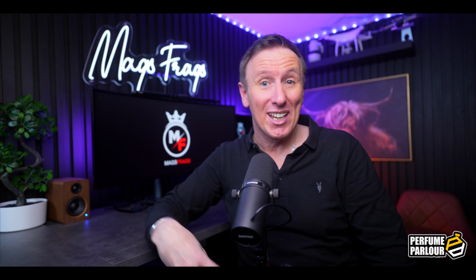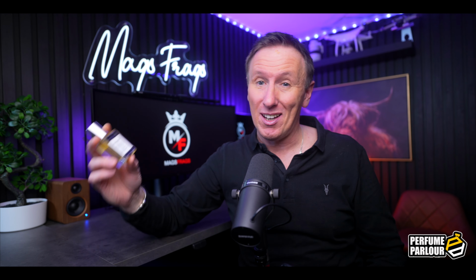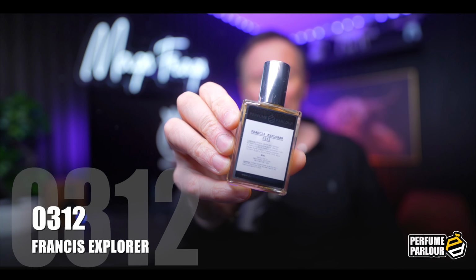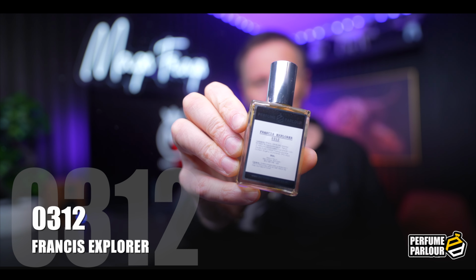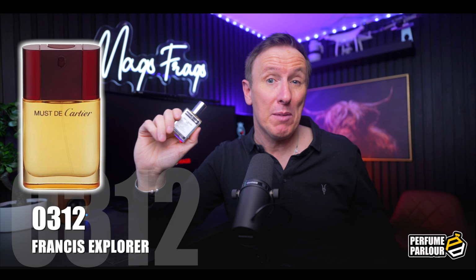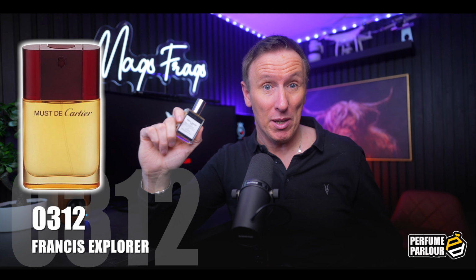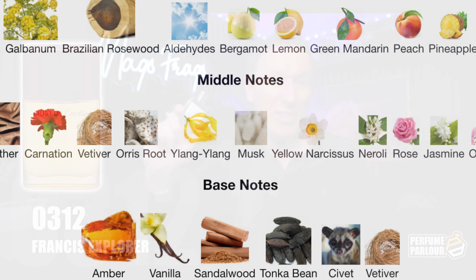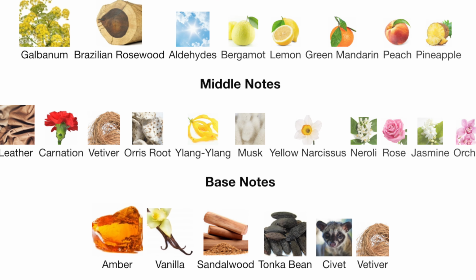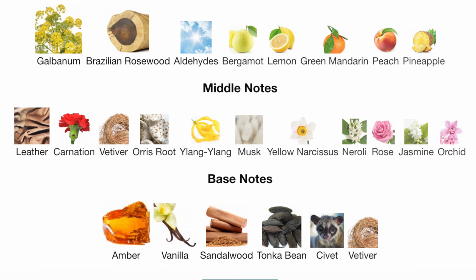And the final one today is a little bit of a wildcard entry because I've never actually smelled the original, and this was a total blind buy. This is called Francis Explorer for women, and the Perfume Parlour code on this is 0312. This is a copy of Mousse de Cartier, which came out all the way back in 1981. And like most fragrances from this period, it contains over 25 different notes, so it's pretty difficult to isolate any individual ones. But the standout ones for me are the leather, the neroli, and also the civet in the base.